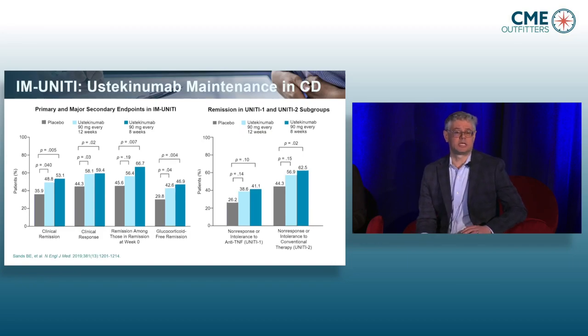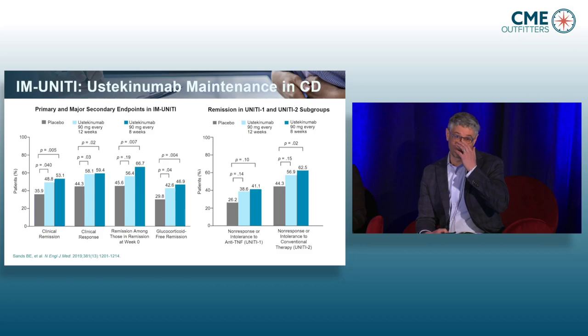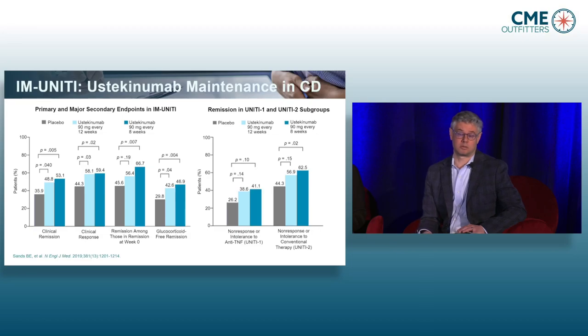What about ustekinumab? So here's data, and Marla, I'm glad you brought this point home, that IBD is not a one-year disease or an induction-period disease. IBD is a lifelong condition, and so when we show data, induction data can look very impressive for a lot of drugs. What we really want is long-term outcome data for the drugs that we can, especially those drugs that have been out long.